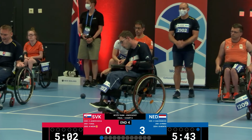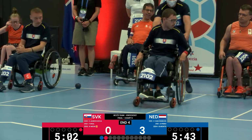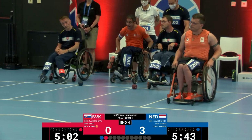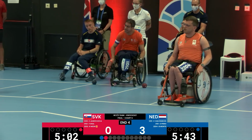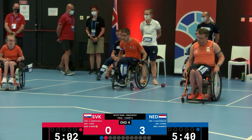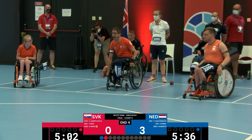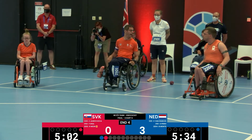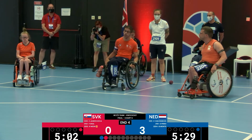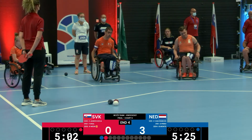Yeah, it's a good ball. Just passes the blue, staying in front of the jack. So back over to Netherlands, where Van Engelen seems to still have options. She could definitely push the blue. And she maybe also has a line to get to the jack. But we cannot really see that from here.